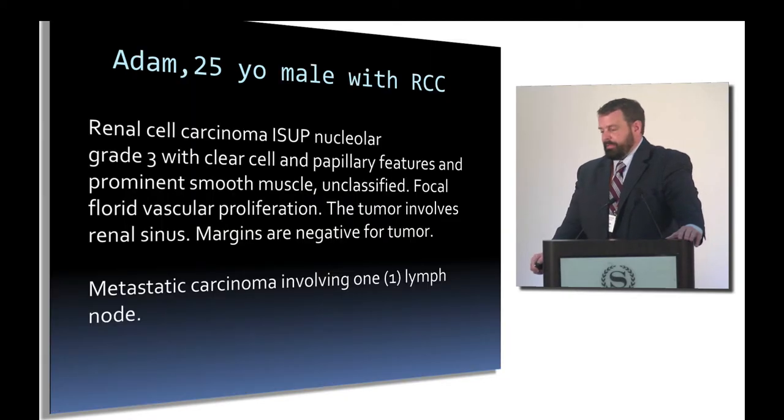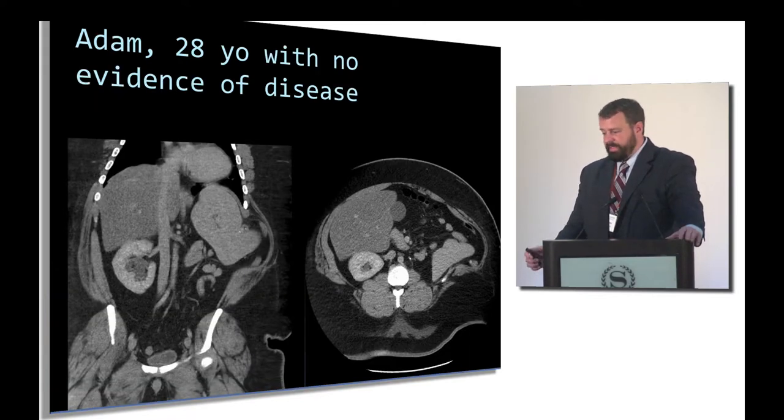This is his pathology after surgery. We did a full lymph node dissection. Grade 3 renal cell cancer, metastatic cancer involving one lymph node. This is him 3 years later with no evidence of disease.